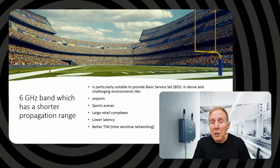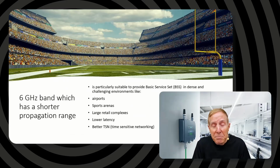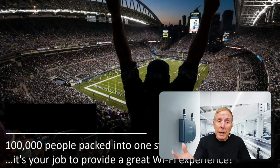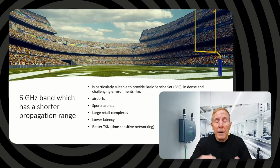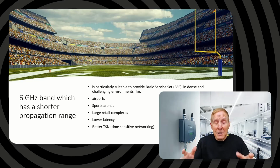Yes, Wi-Fi 7 is going to bring lots of cool features, better speed, all of that, but keep in mind, it's all about that 6 gigahertz spectrum. If we didn't have that addition of 6 gigahertz spectrum, we wouldn't have a Wi-Fi 7. This is going to bring such new innovation for environments that are crowded and dense, like airports, sports arenas, large retail complexes that are trying to put Wi-Fi everywhere. This is where the 6 gigahertz spectrum really shines. We will gain things like lower latency. We will get the ability to offer what's called time-sensitive networking. But it's that 6 gigahertz that's making all the difference.